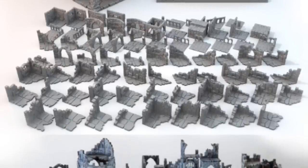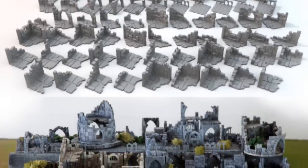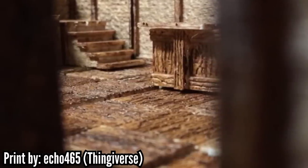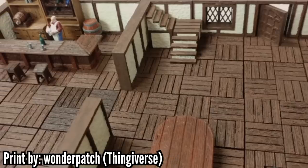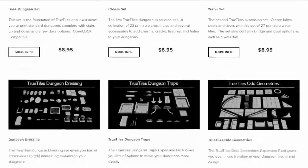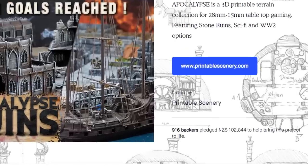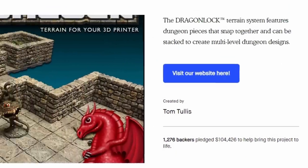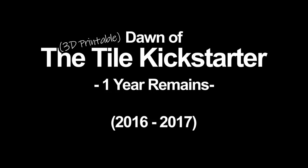By mid-2016, 3 years after OpenForge 1.0's release, it was clear many in the D&D community had officially embraced 3D printing tiles and spoke with their wallets, frankly, attracting a lot of new competitors, products, and producing several record-breaking Kickstarters. 2016 was the start of the next era of evolution I call the dawn of the printable tile Kickstarter.